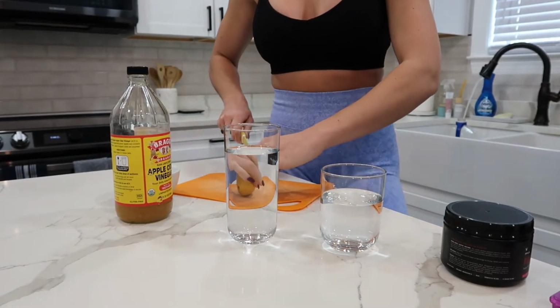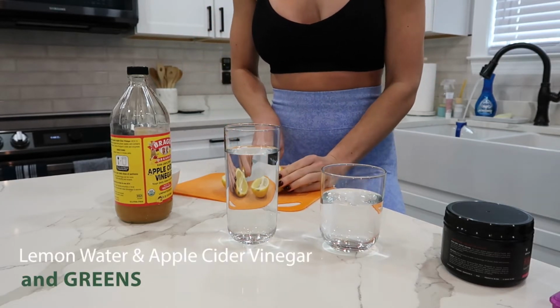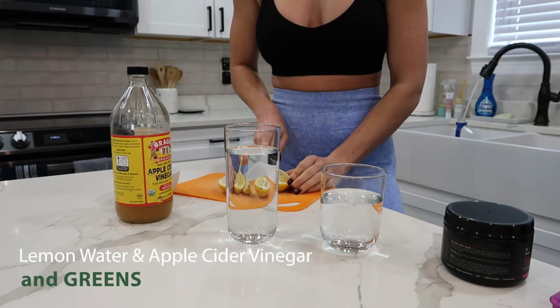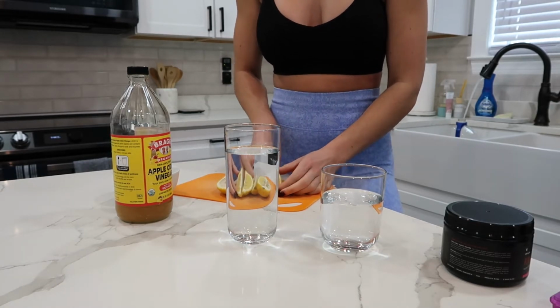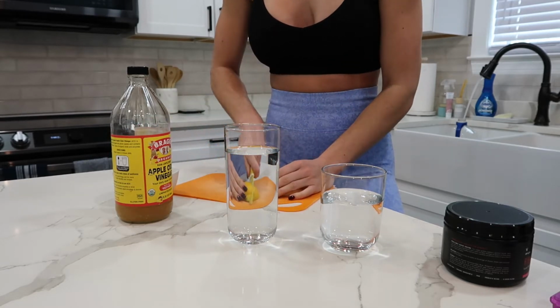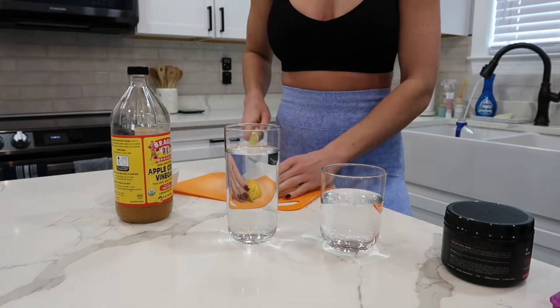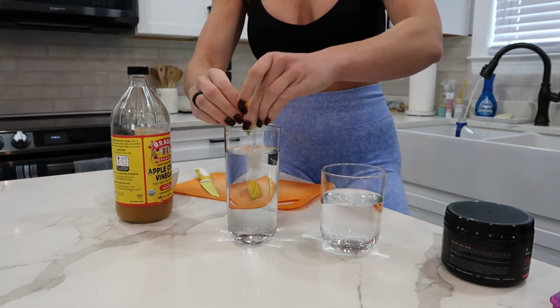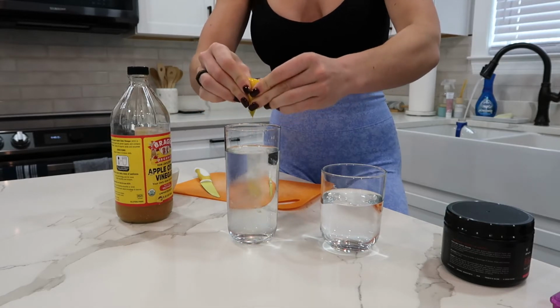Starting our day off with some lemon water, apple cider vinegar, and our greens per usual. I'm cutting up a lemon because I used my last bit of lemon yesterday. I try to always keep fresh lemons in the house just for anything like cooking or just lemon water. It's always a good one.